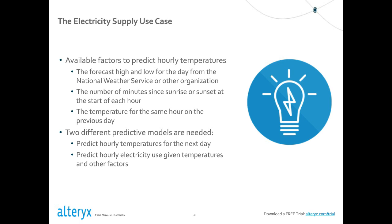We need to know the number of minutes since sunrise or sunset at the start of each hour. The basic idea is that if it's been sunlight for a while, you're likely to have greater temperatures; it's going to have an influence on the temperature. And the temperature of the same hour on the previous day. Now, sort of interesting, if we look at these two factors, it turns out there are really two literatures that look at forecasting hourly temperatures. One of them relies really heavily on the number of minutes since sunrise or sunset. The other relies very heavily on temperatures for the same hour in the previous day. We decided to look at both of those factors in this particular model.